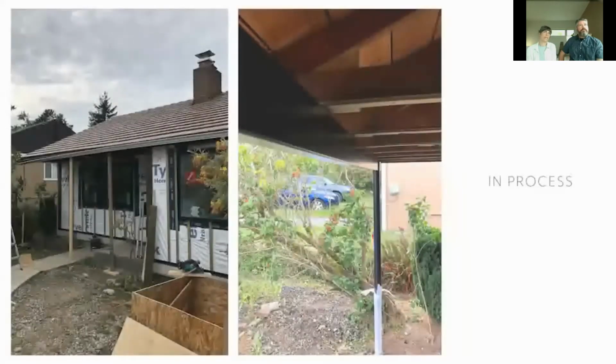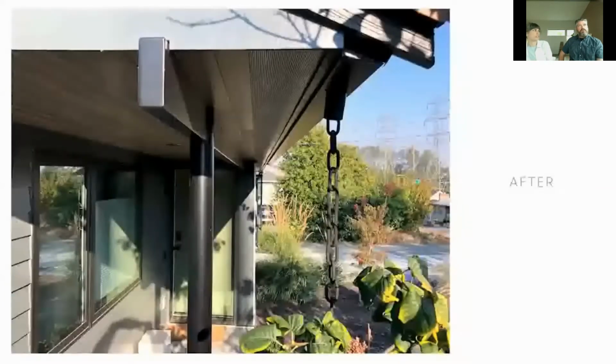And so did you guys do modeling on this space to understand the sunshade in front? Or was it just kind of on this one?